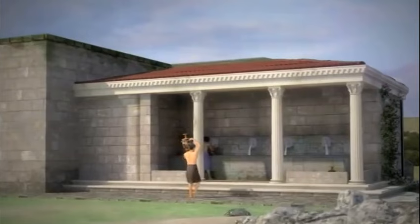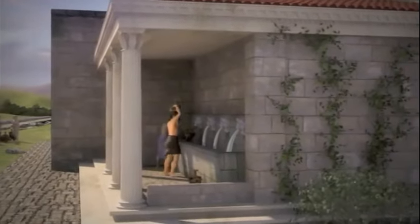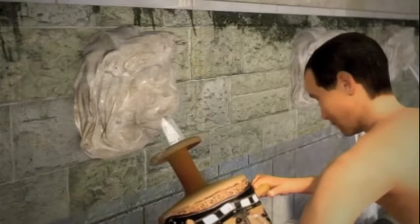The procession makes a brief stop at a Corinthian fountain like the one we see here, a perfect combination of ancient Greek technology and aesthetics.